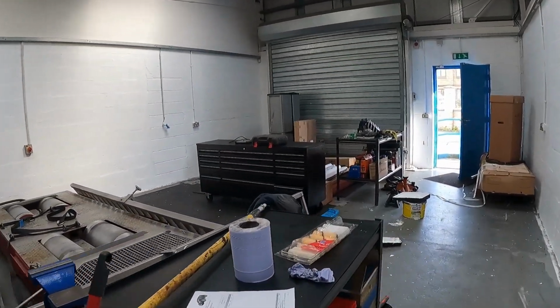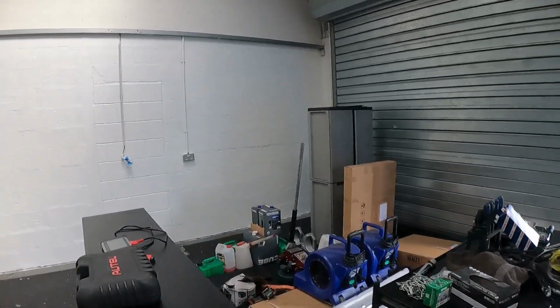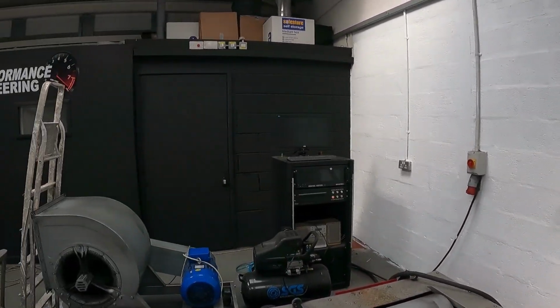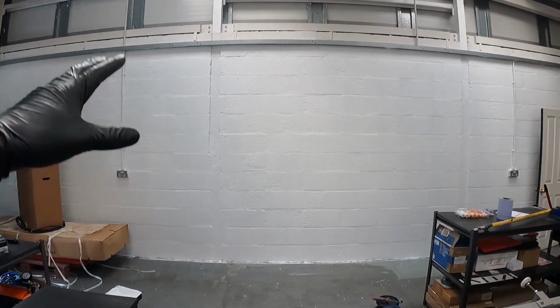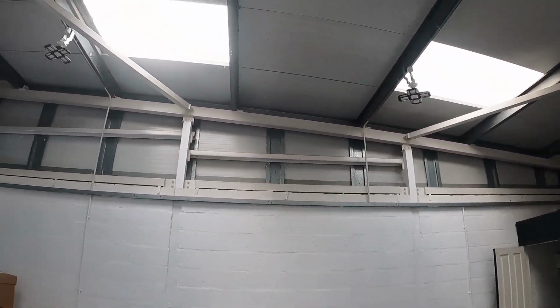So where are we now? Workshop's in a bit of a mess, but I've painted this wall all black, nice and crisp and clean. Gave the back wall another coat of black. And then we've got this wall as well, so we've got rid of the half white, half grey, which it was before.